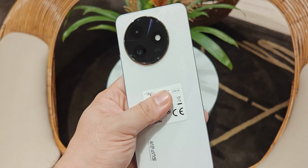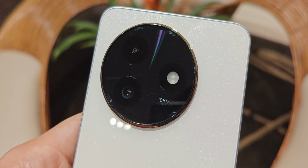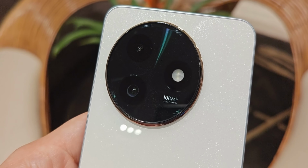Now, another thing to appreciate din dito sa phone na ito is yung design. Yung likod is a little bit shiny, so expect it to attract fingerprints. But I think kailangan mo na talagang punasan siya kasi medyo shiny siya. And yung camera ring dito looks kind of sophisticated and medyo mala premium design ang datingan. At least hindi mo kang iPhone na naman.